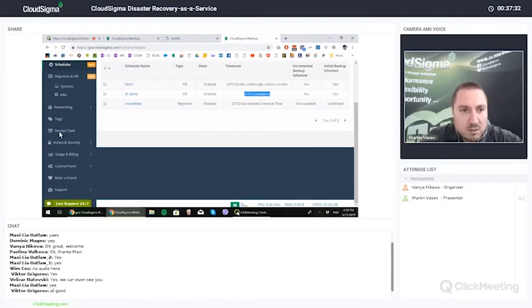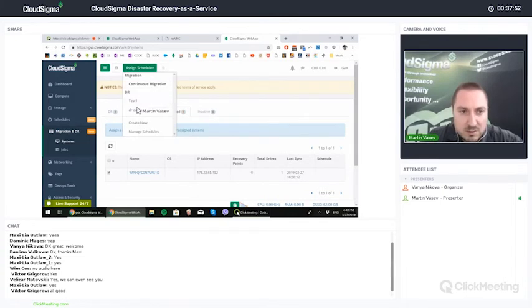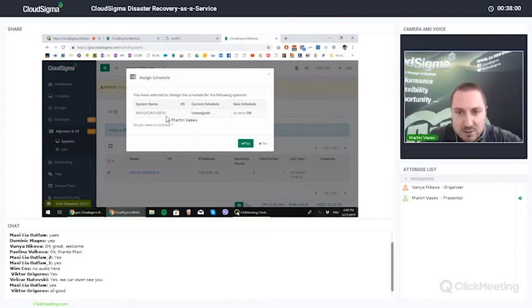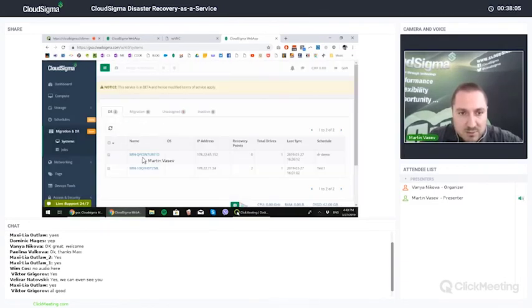So I'm creating this policy, and you can see it here on the bottom. And now I need to go back to the system section and select the VM that I attached, which is unassigned because it doesn't have any schedule assigned. I need to choose the policy that I just created, the schedule. So I'm choosing the DRaaS one. It's asking for my confirmation. Yes, I want to do it.